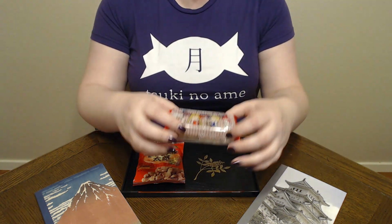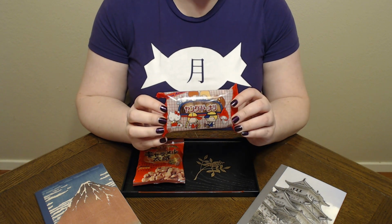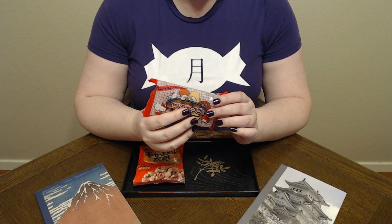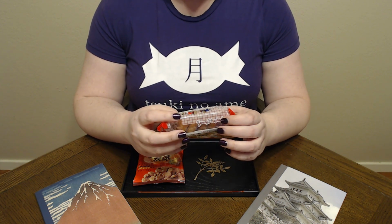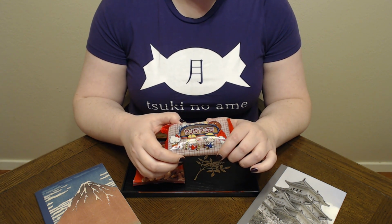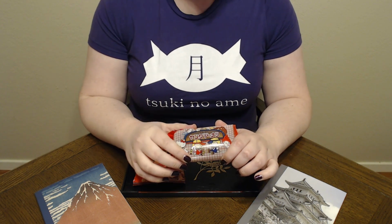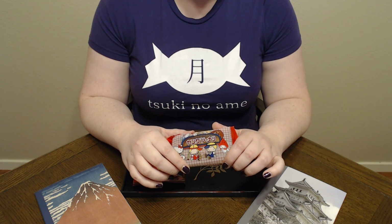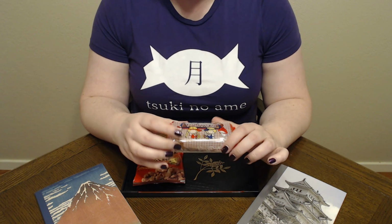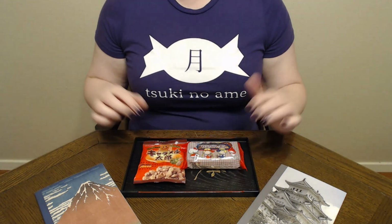The second looks like it's a collaboration with Sanrio, just because it is covered in Sanrio characters and does say that it's Sanrio licensed for sale in Japan only. These are called Cutie Pie Donuts, and the description they gave me says that they are, and I quote, "sweet like maple syrup." Which makes me think that they might be maple syrup flavored, but I don't actually know. So we're gonna find out, and I'm kind of looking forward to both of these.